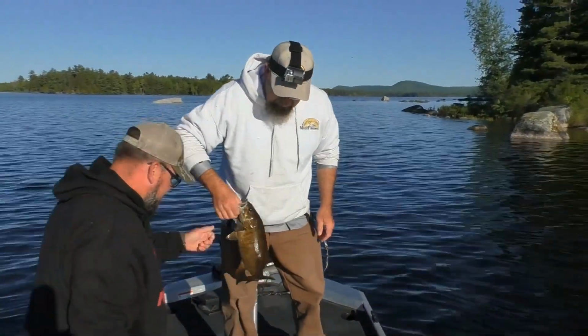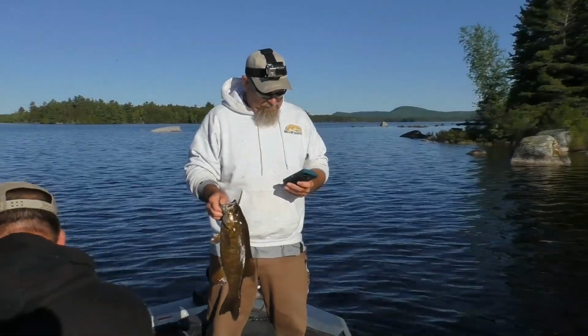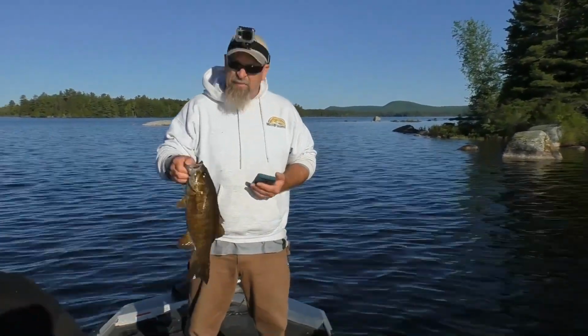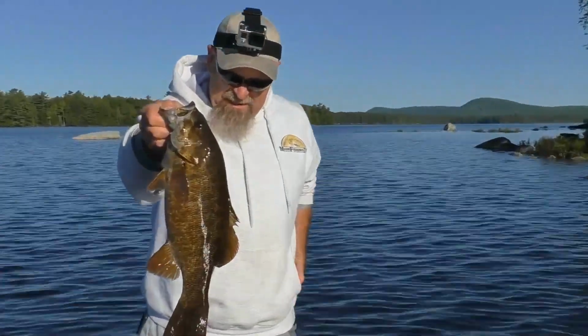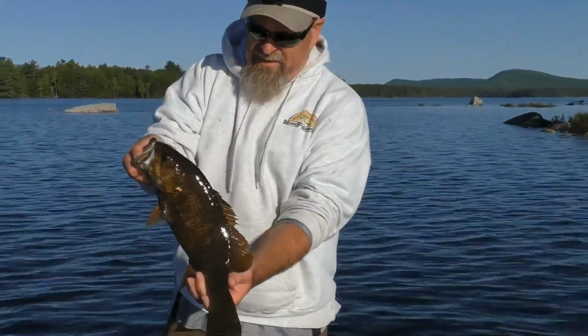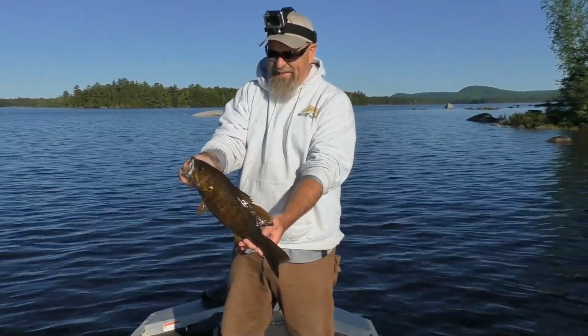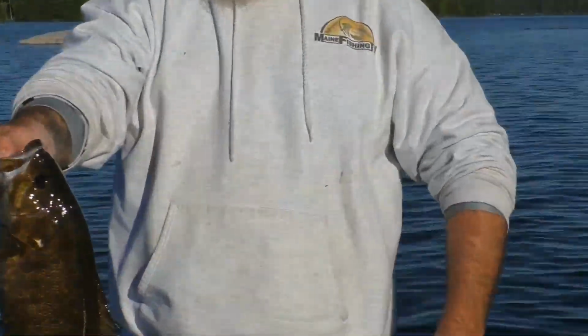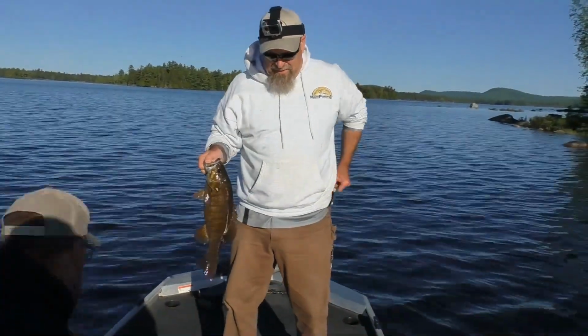I gotta get a photo of that one. Yeah, get right up here with me. I'll get right down here. I'll take one and then I'll come. How's the sun at your end? That's good. Nice one, bud. That's why we're here, right? That's right. That is your typical Maine Junior Lake bronzeback. Beautiful. Great job.